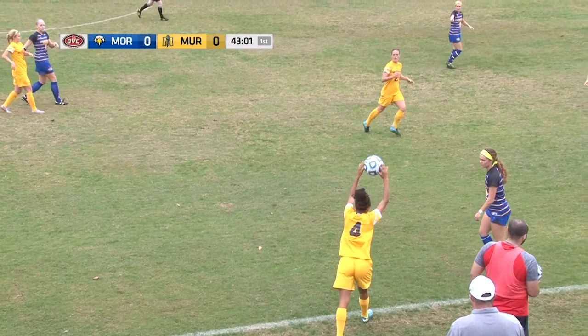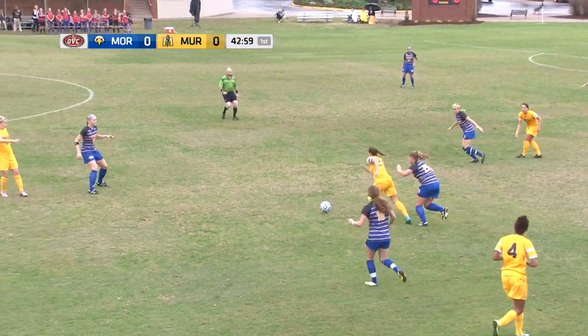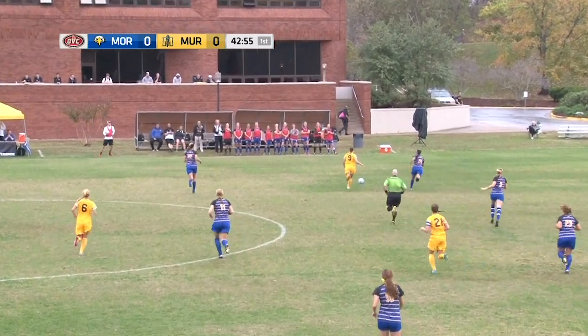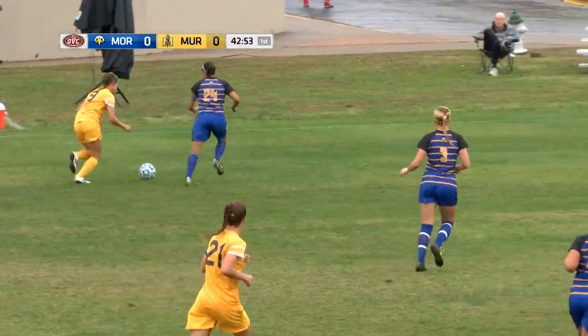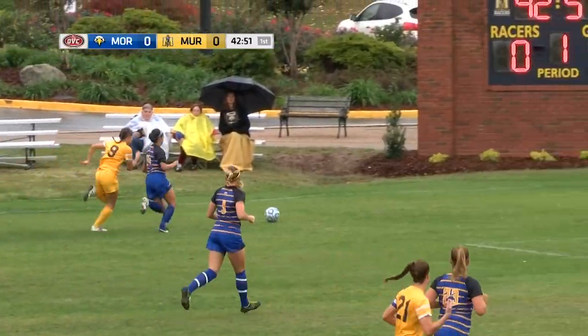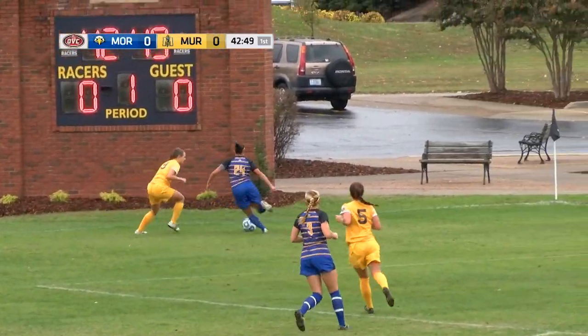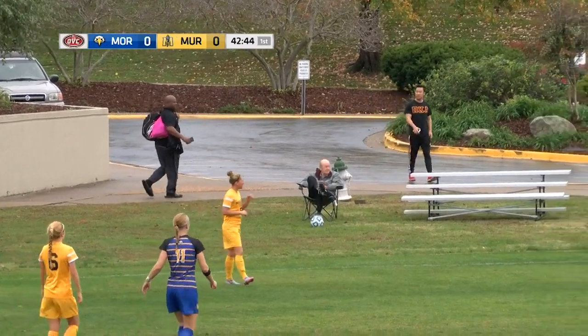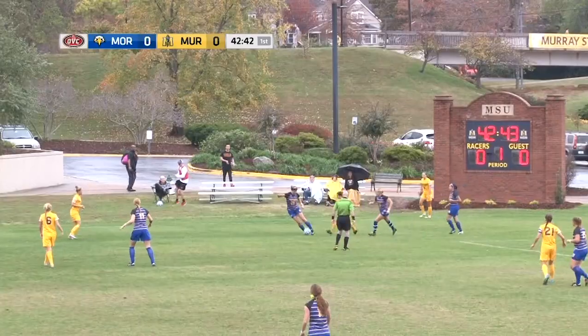A lot of navy and gold for the hometown Racers. Of course, the tournament is being played here in Murray Stadium on Cutchin Field, the former site of the former football stadium, the former home of the Murray State Thoroughbreds, as they were known for many years, and then renamed the Racers.